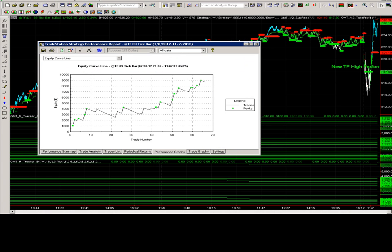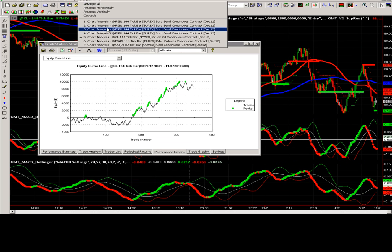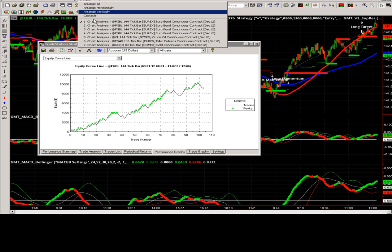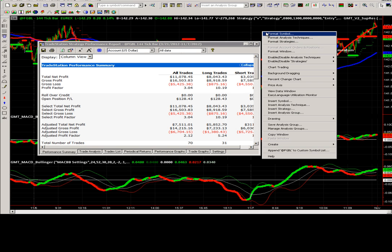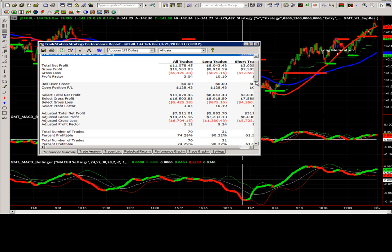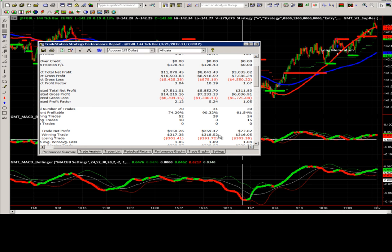So I'm just going to go back to the momentum strategy. Now this is something that Giovanni sent through on the 144. I'll just bring this up. Now, for those of you who are trading or have seen this system before, we'll just run the numbers here. It's from the 3rd of March to today. It's produced 11,000. The win rate is 74%. It's got a 90% win rate on the long side and a 61% win rate on the short side.